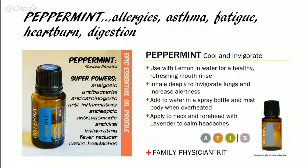So on to peppermint, and peppermint honestly is probably my most used oil. I just love it. The smell is invigorating. It's great for allergies and asthma, fatigue. So it's a great way to wake yourself up in the morning, one drop on the palm of your hand and nice big inhalations in, and it's just incredible.